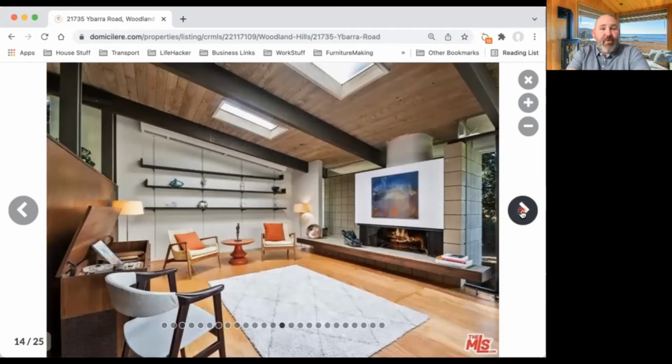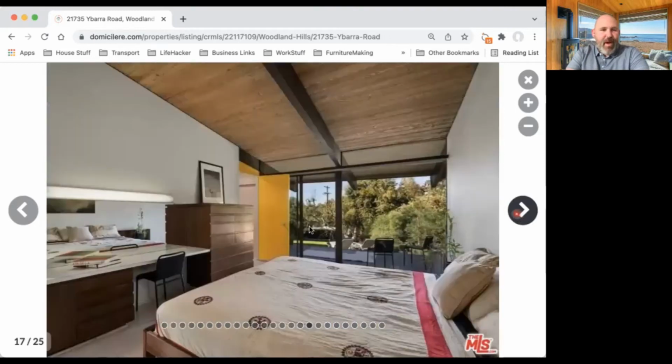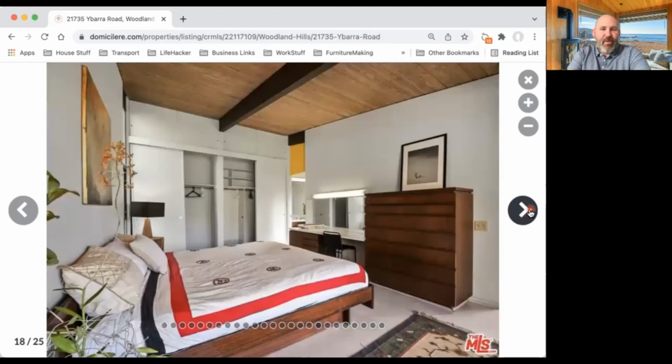And this is a very generously sized living room too for a 1,500 square foot house. This is the primary bedroom. This appears to be a king size bed, and as you can see, there's still plenty of room in here. I like the built-in desk. In the modern era, we might think about working from home, but in the old days, this was a dressing area within the bedroom.